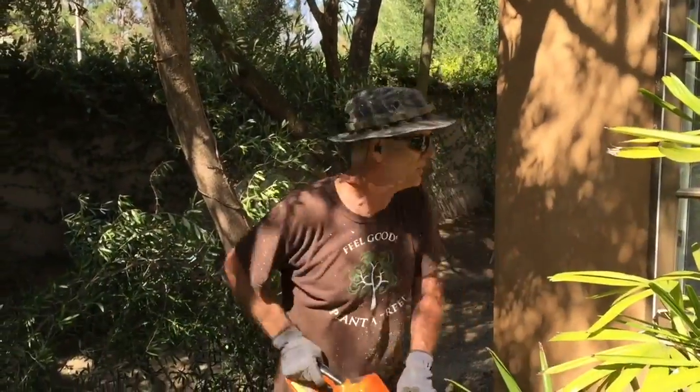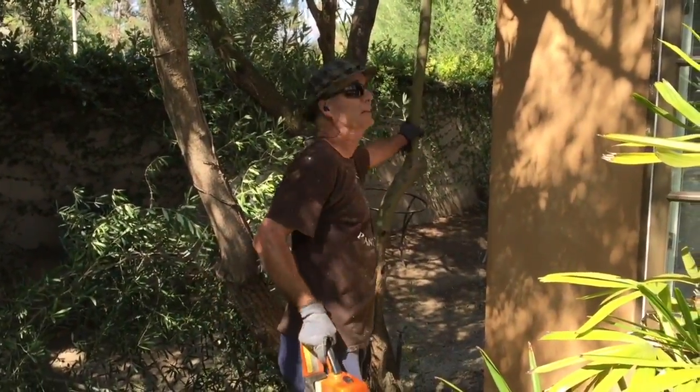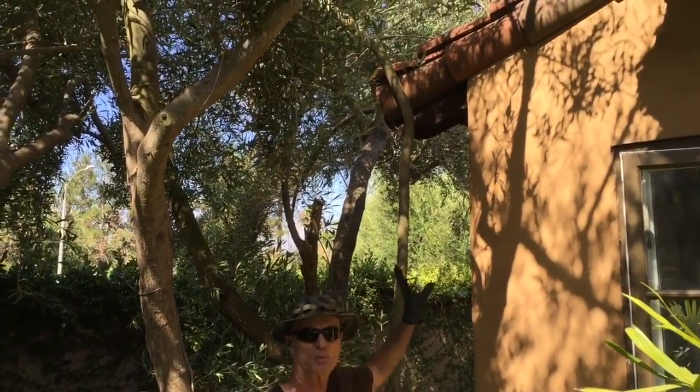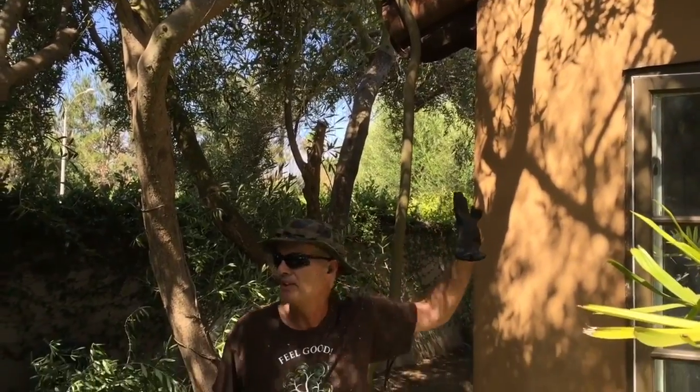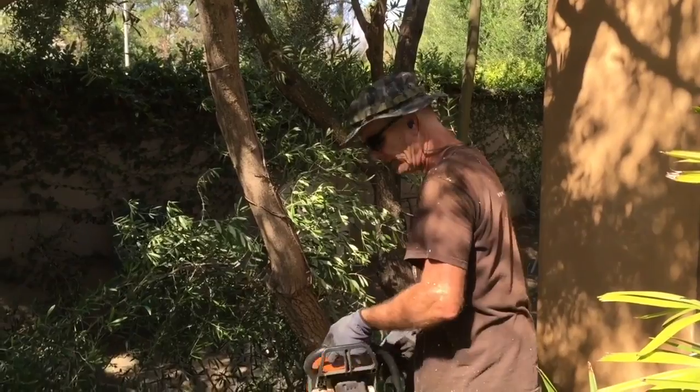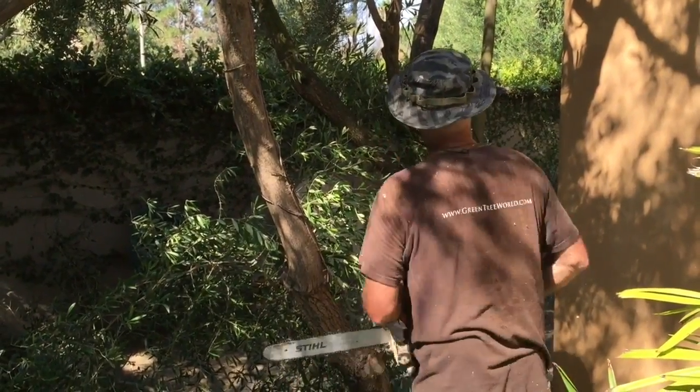So in this case, we don't want to have branches rubbing. Can you see that up against the house? We don't want anything like that. It's a rodent conveyor. It can destroy the roof. So that one's going to come out. I'm also going to take that big one out right there. So just watch while I do this.